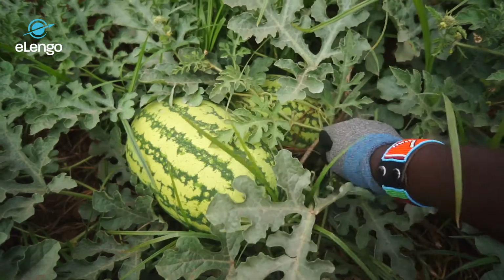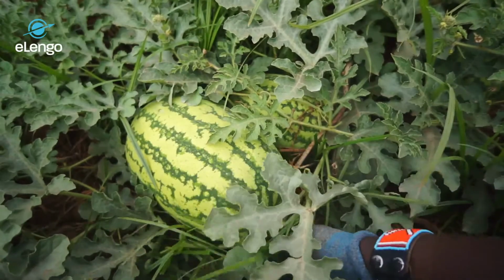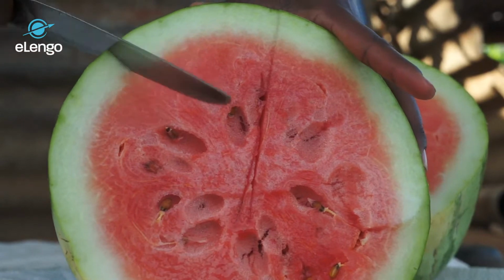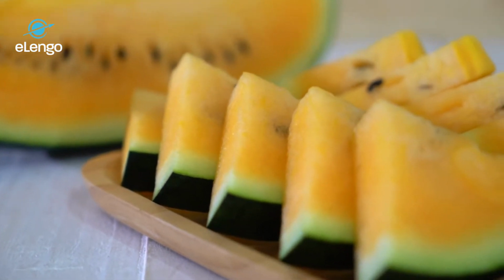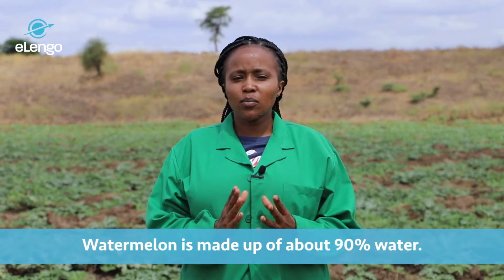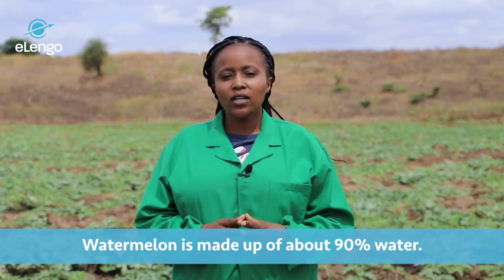Watermelon is a vine plant that grows and spreads on the ground. The fruit is green on the outside and the inside is mainly red, but we have some varieties that can either be yellow or orange. The fruit is made up of about 90% water, and that is why it is a preferred fruit, especially to quench the thirst. You may be wondering why it has gained prominence in contemporary society recently.